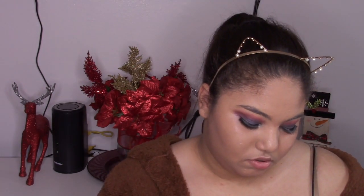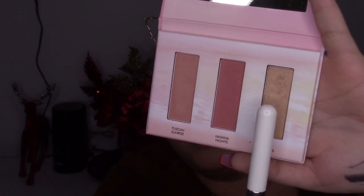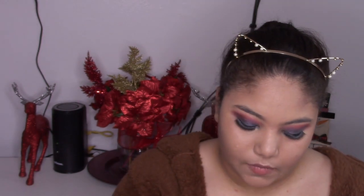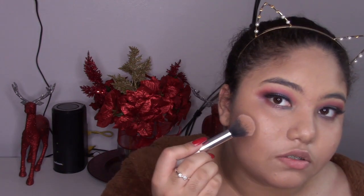I'm going to go in with my blush and highlighting palette. It's Wonder. Ooh, too bright. Okay. Actually, let me show you the colors real quick. They're beautiful. So I'm gonna be going in with this one first for the highlighter, and then I'm gonna use a mixture of these two for the blush because they're pretty. So yeah. A little bit of that, and then just, wow, look at that.